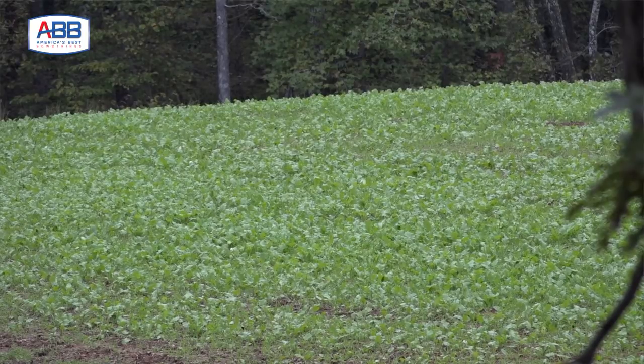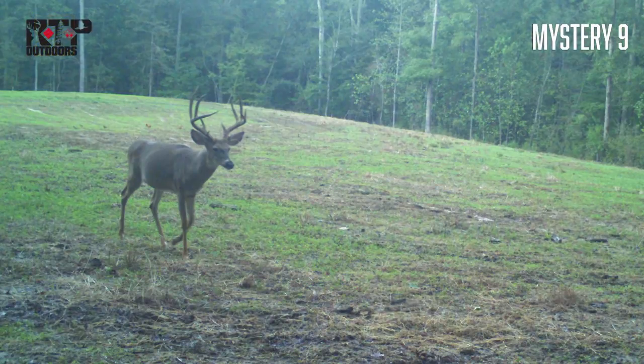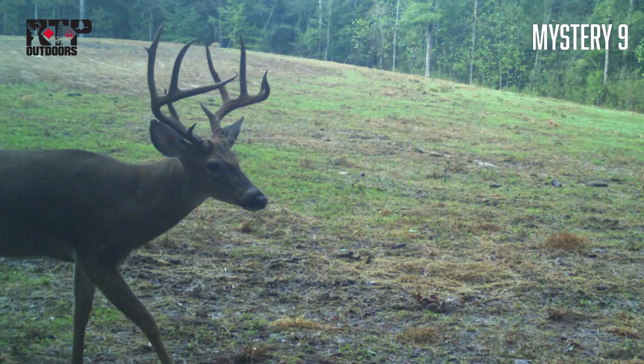I came back to the same food plot, a crossover plot that I hunted, I think it's been two weeks ago now, in hopes of getting a better look at either this buck we're calling the Mystery Nine, or just to see if any of the other bucks from last year had moved in. They both used this plot quite a bit last year, so you never know.